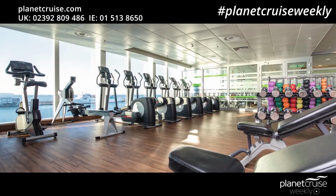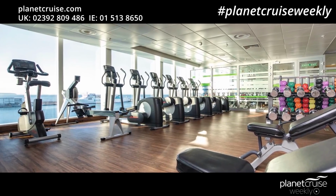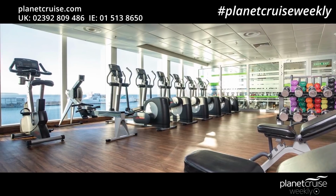There's also a well-equipped fitness centre, which is on the port side, and that's accessed separately from the spa. It's a good sized space, with bikes and treadmills, and there's also a space there for weights and a separate room for classes. And those classes include your usuals that you'd find: yoga, spin, and Pilates, which is really good for the core.